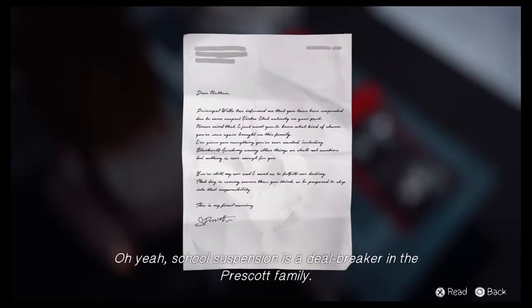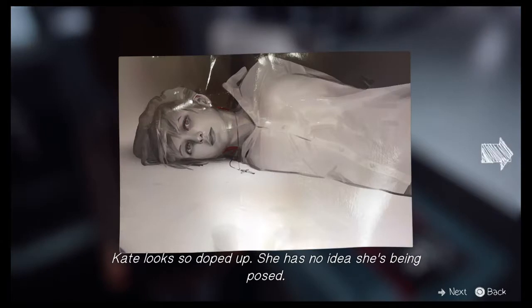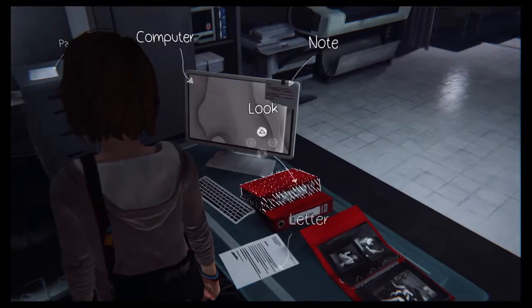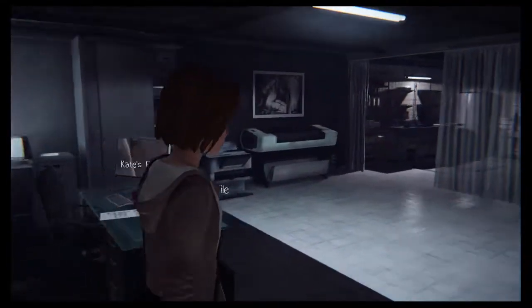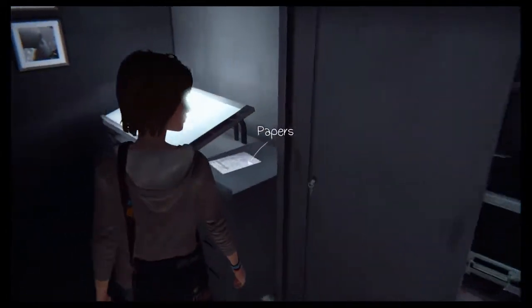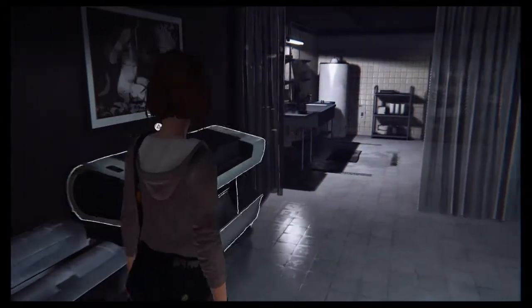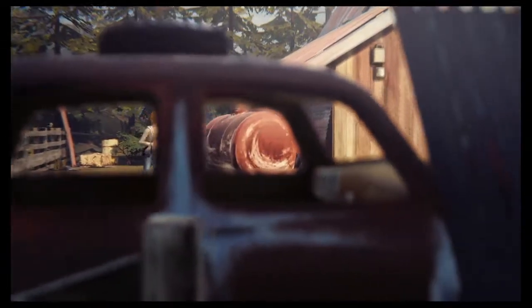Oh yeah, school suspension is a deal breaker in the Prescott family. Kate looks so doped up. She has no idea she's being posed. At least Kate was asleep through all this bullshit. These guys are monsters. In sheep's clothing. Oh, that son of a bitch. I gotta go. These Prescotts have got to be stopped.